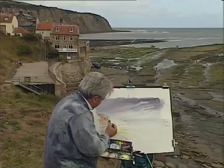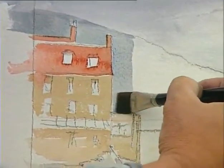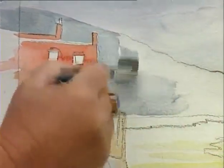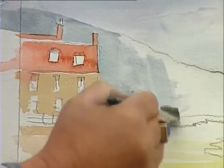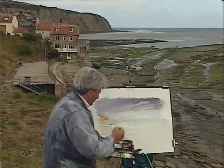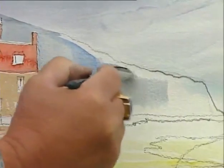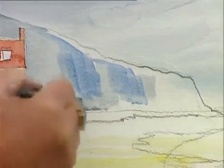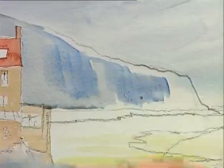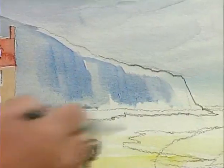Bring it down, cutting in, across, and then go to your contours now. Come down. Down. A bit more colour. Come down. Down. Too blue, but don't worry, don't panic. The tone's right, but it's too blue.